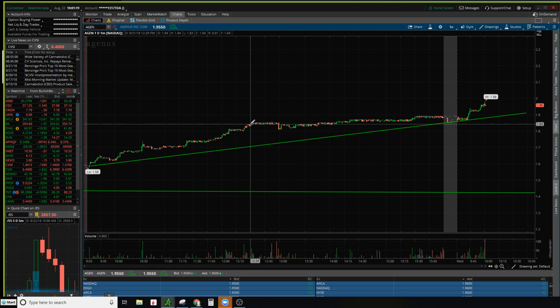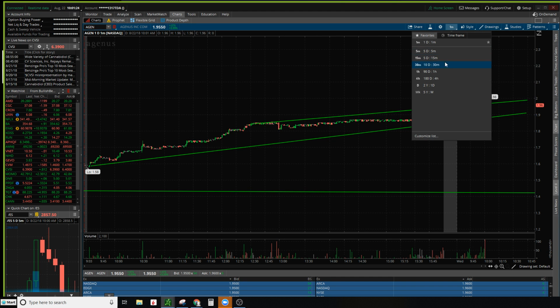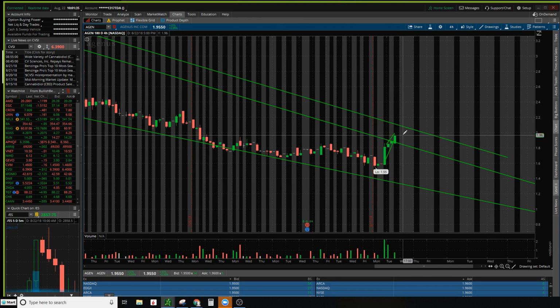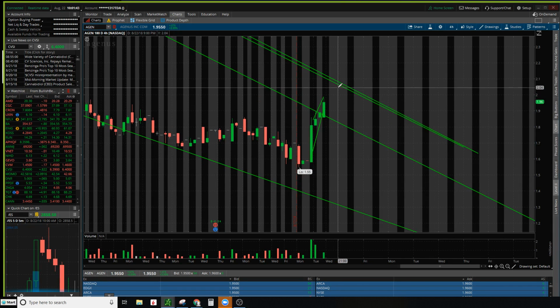So AGEN, top of the channel here, around $2. Ooh, okay. Yep, I remember this pattern. So the problem with it is it's bigger than we think it is. So risk reward not very good at this level. So I would not be a buyer on AGEN yet. Would like to really see it momentum break out of this right angle.